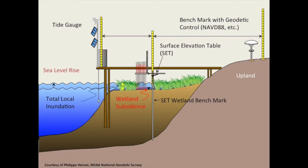So here's a quick diagram or picture of what a Sentinel site setup looks like. The SET instrument in the center, as I mentioned, is measuring the vertical change in the wetland surface. But to understand where the wetland is in the tidal frame, you need surveying techniques to connect the SET to the observations that are being made by the tide gauge. And then this is all tied off by a local geodetic control, which is the ruler you see in the far right on the upside of the upland. The SET is integrating all the processes affecting elevation over the depth of a benchmark, so it's looking at subsurface and surface changes and processes. But this doesn't tell you anything about the inundation regime, which is what the tide gauge is showing you.